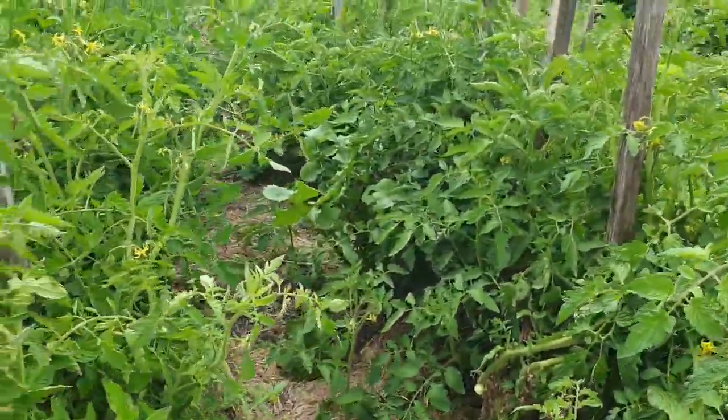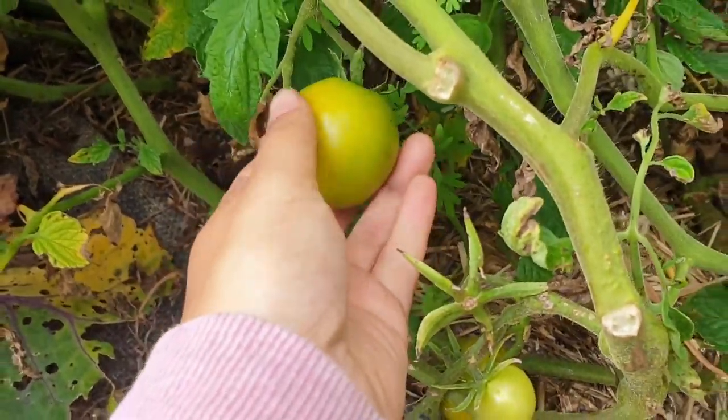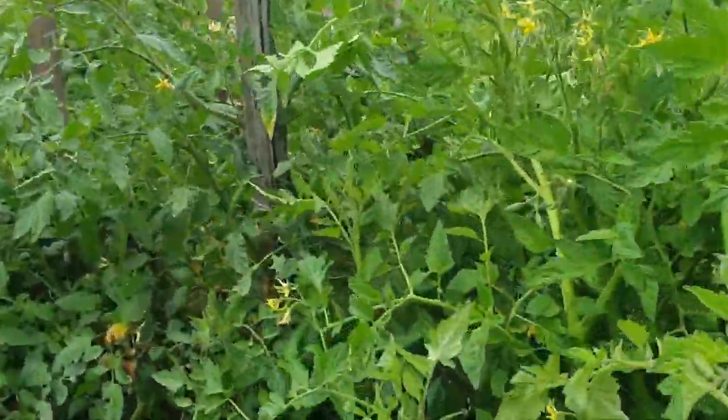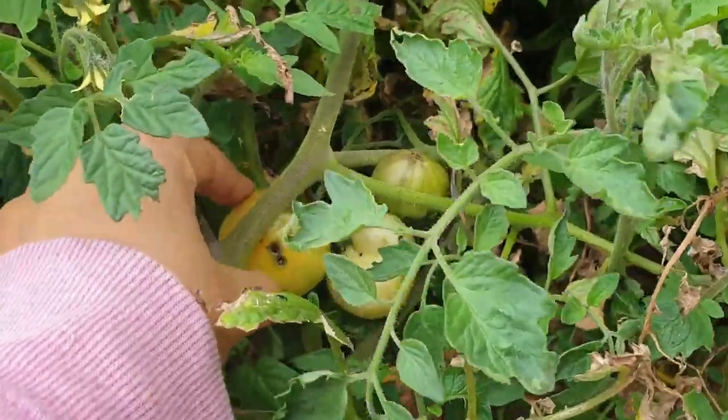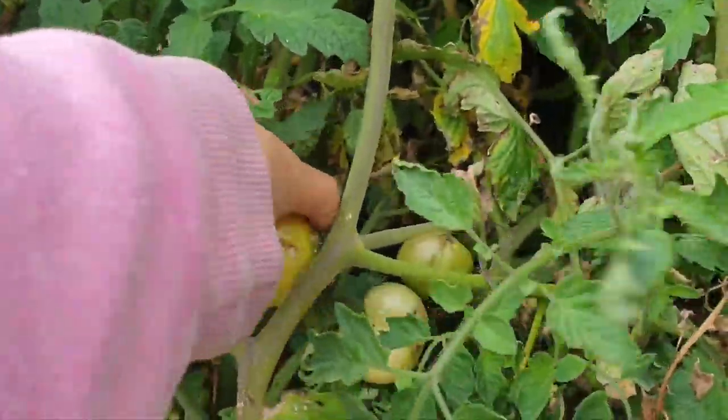Now it's starting to spit, so let's do this quickly. The tomatoes are growing beautifully. The damage seems to have subsided from all the rain, but we are getting a bit more. Mom, there's the strawberries. Here's the strawberries. And we're starting to get some turn red, which is nice.